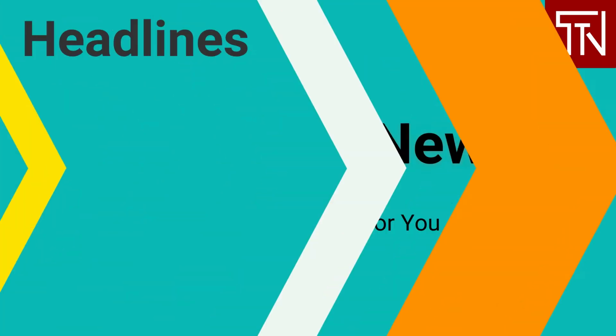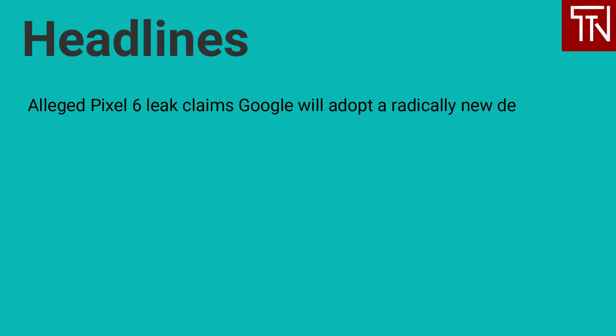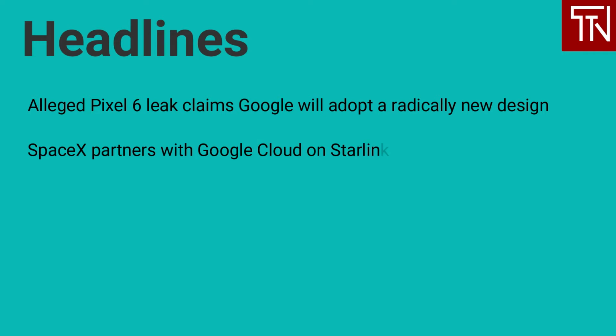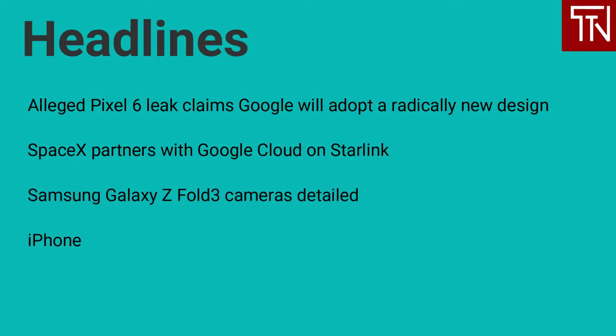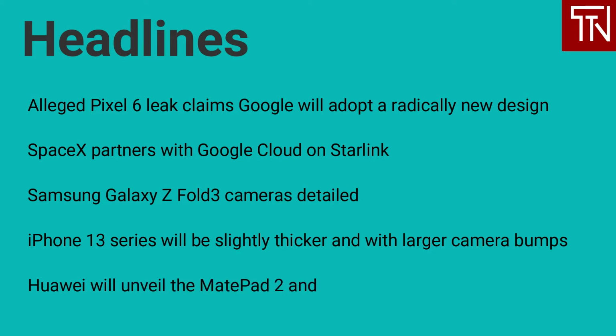Today's top headlines are: alleged Pixel 6 leak claims Google will adopt a radically new design, add bigger Pro device. SpaceX partners with Google Cloud on Starlink, placing ground stations at data centers. Samsung Galaxy Z Fold3 cameras detailed. iPhone 13 series will be slightly thicker and with larger camera bumps. Huawei will unveil the MatePad 2 and Pro 2 smartwatches on June 2nd.